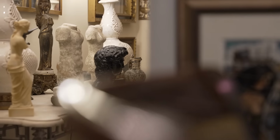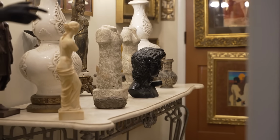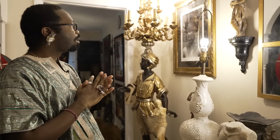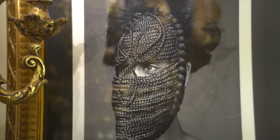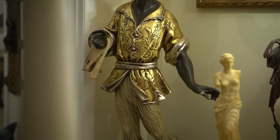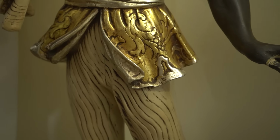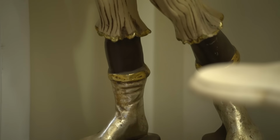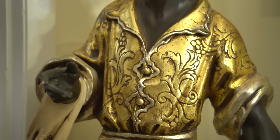But then we have things that kind of play off of the fact that this is also a Black person's home. So we have this photo by Delphine Diallo, and the mask that she's wearing is made by Joanne Petit Frere. And this was acquired for a Haitian relief fund. And just below it, we have the second oldest Moor in the home. This is 1920s. The first one I actually bought though, and it was rescued from somebody's garage. My dad got it back to working condition, and he's been here ever since.